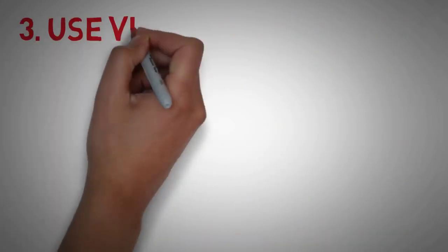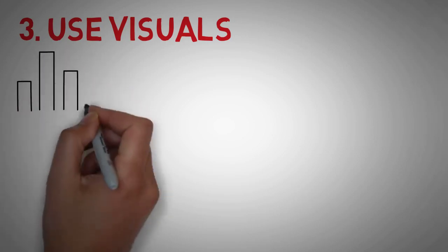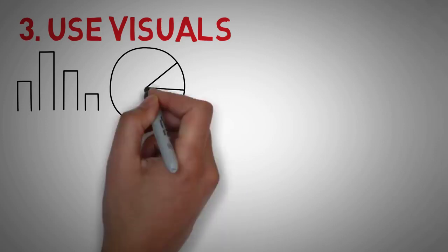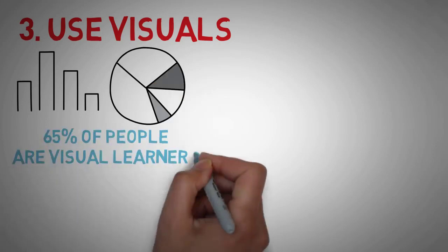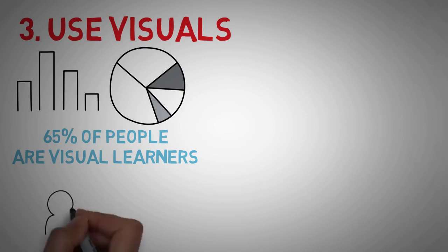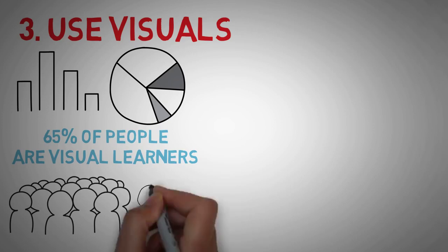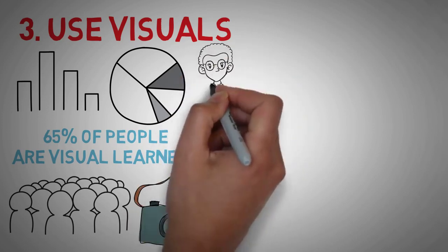Number 3, use visuals. Another great tool to cement those ideas in the mind of your audience is to use visuals like charts, graphs, and infographics to illustrate and communicate a concept. As many as 65% of people are considered to be visual learners, so if you don't take this approach in your presentation, you are going to ignore the vast majority of the population. Using an image, regardless of if it's a picture, graph, or chart, can be a much more potent conveyor of information and has a much more powerful impact on the audience.